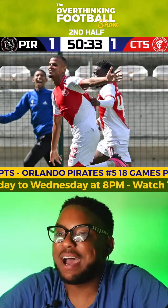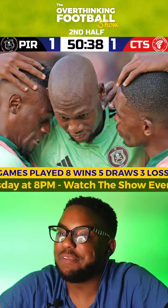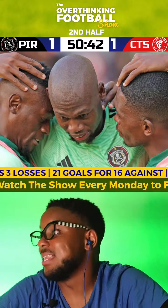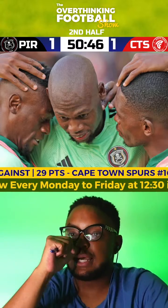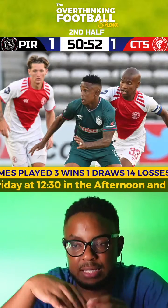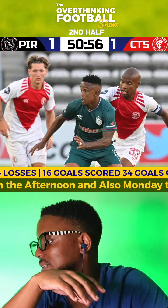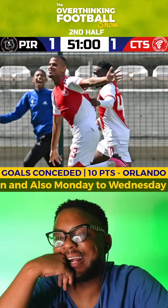To be fair, Pirates should have gotten a red card early in the game. No, that was meant to be a pen. For those who don't know, the ball basically bobbled in the box. Lepasa shielded it, and Ufama kicked his leg from the back, kicked his leg while clearing the ball. That was a clear penalty. Clear.